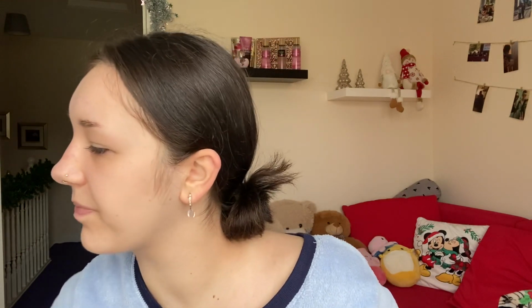And it is the Toffee Chocolate Deep Matte Face Bronzer. For my highlighter, I use this one, which is Revolution. I think I also got this in an advent calendar.